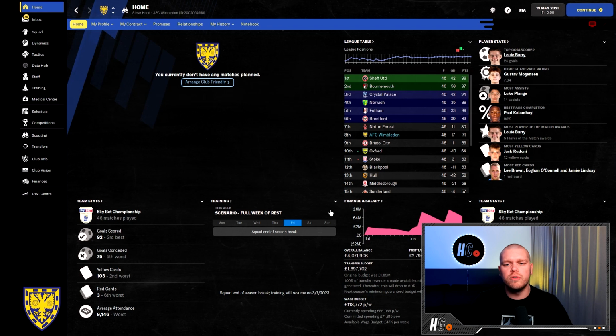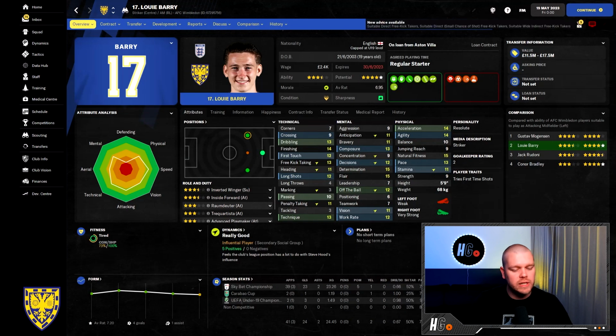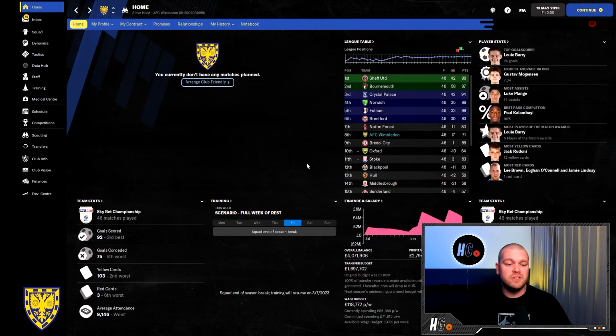Louis Barry, top goal scorer for the club on his loan spell from Aston Villa, 24 goals and 2 assists for him. The young strike force has obviously done pretty well because if you look at the team stats in the bottom left corner, 46 matches played in the Championship. We are the 3rd best in terms of goals scored in 92, but also then the 5th worst in terms of goals conceded. So you can see the pattern. We need to reinforce at the back. So that is the goal for season number 3.